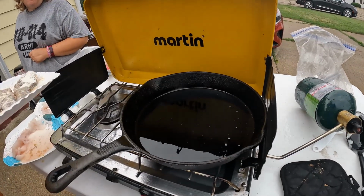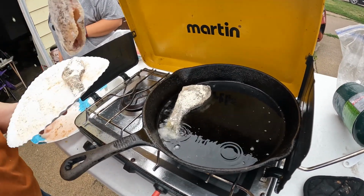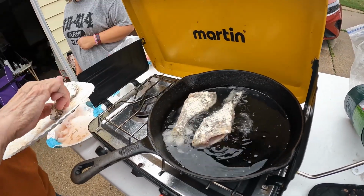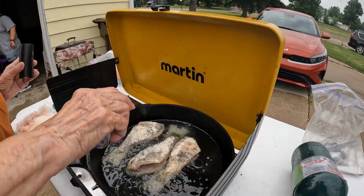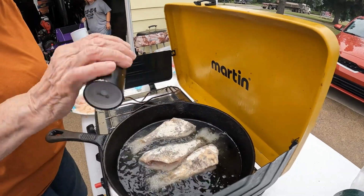All right, so we're going to cook Mom's bluegills right now with just Drake mix. That's a dry rub, no egg wash. It's the very same way I cooked these bluegill in the previous video, and I go through the whole recipe and how to do this. But this is Mom's recipe. Oh, and then she puts salt and pepper on it.